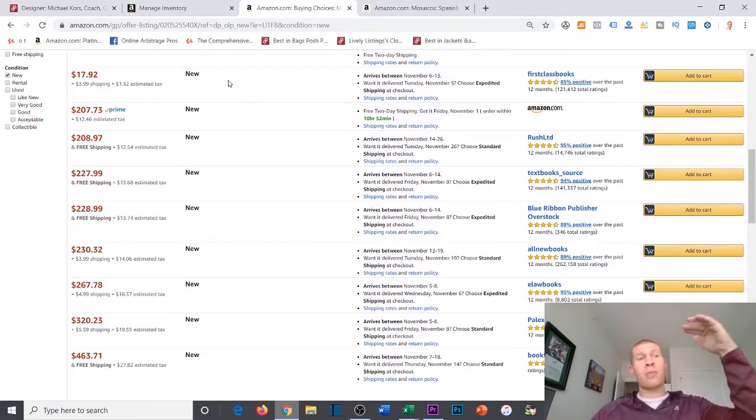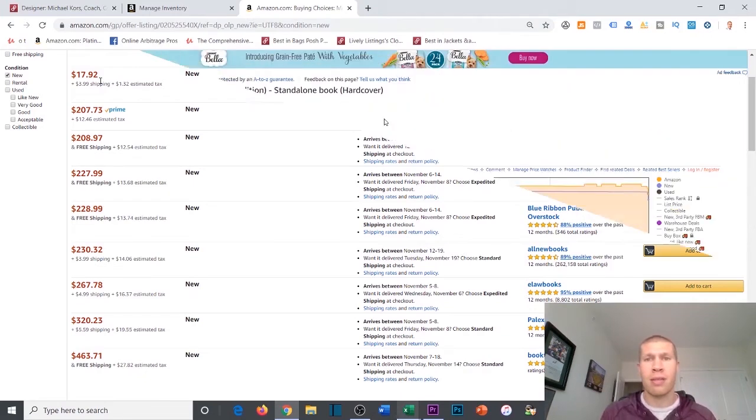Literally raise my price back up to $207.73, and now I just got another book that I'm going to make $150 on just because this person was using repricing software incorrectly and not paying attention to their inventory. So, little cautionary tale, I'm going to buy this book right now, and we'll flash to the next screen where I'll talk a little bit more about this.